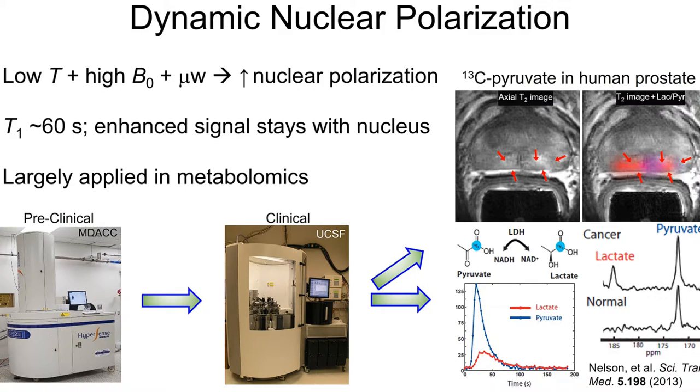And so because that increased signal on the carbon-13 stays on that carbon-13, as the metabolite metabolizes and changes forms into different molecules, you get a change in chemical shift to let you see what it's being converted into. So you can basically look at a sample that's healthy and just see pyruvate signal that gradually decreases with time. And with a tumor, you actually see a rise of a lactate signal.